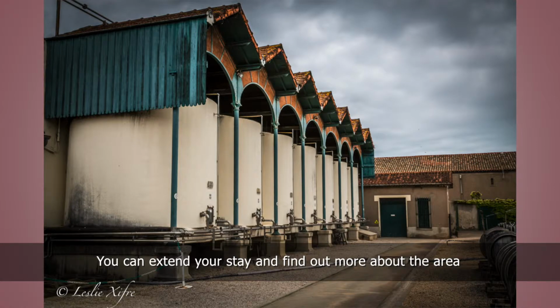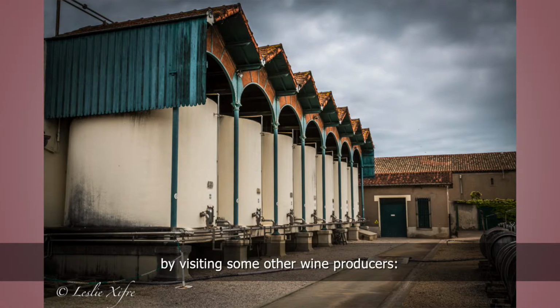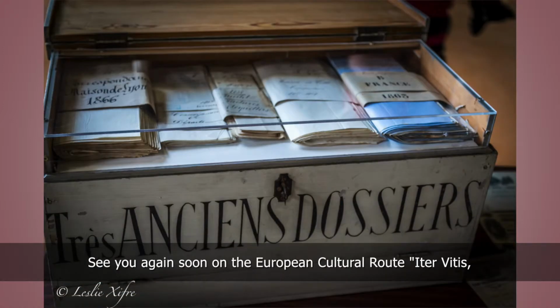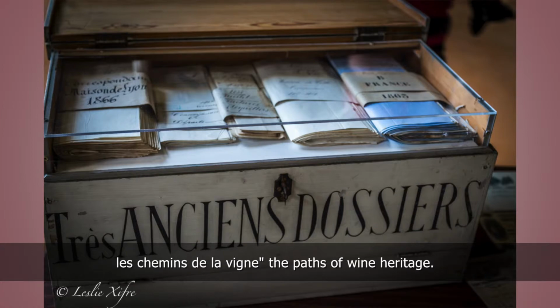You can extend your stay and find out more about the area by visiting some other wine producers, Marthe Berrier and the vineyards around there, Ultramarine, Mar Castaldo, and La Grande Bleue. See you again soon on the European cultural route to Vitis, Les Chemins de la Vigne, the paths of wine heritage.